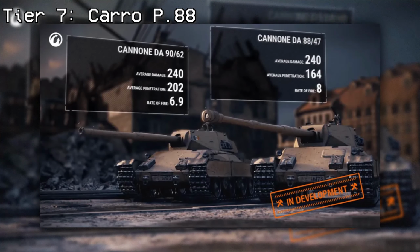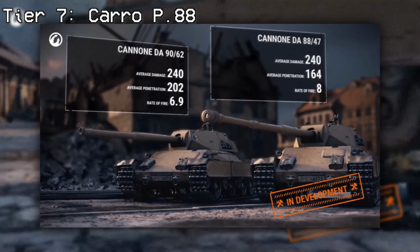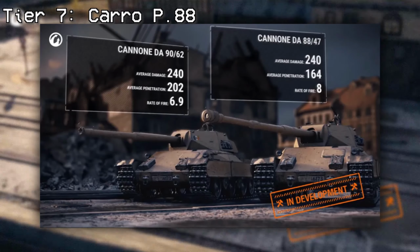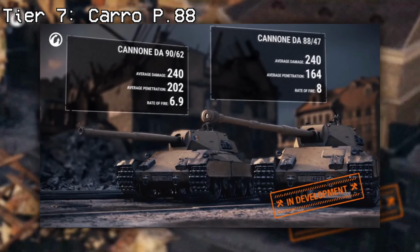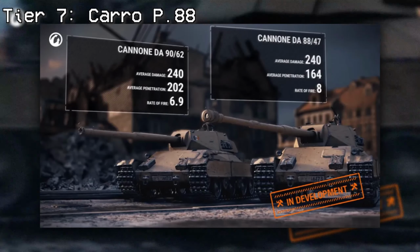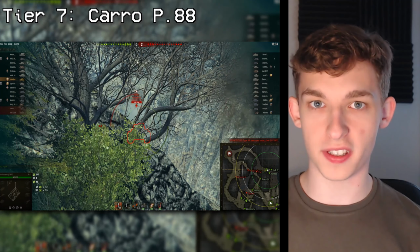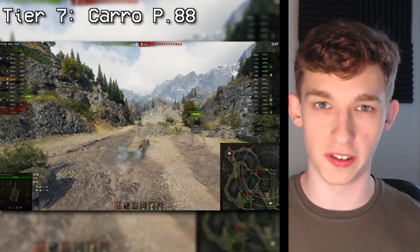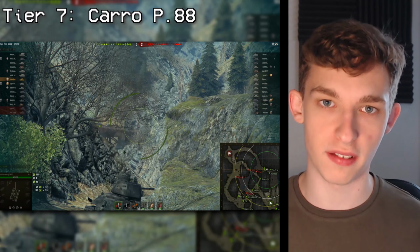The average damage is the same, being 240, but the penetration on average is 202mm, which is a huge advantage, especially when you're up against tier 9 tanks. The rate of fire, however, is 6.9 seconds, so you sacrifice 1.1 shells a minute. What makes this tier 7 tank really good is that its penetration is really high on its top gun. That 202mm is better than most tier 7 heavy tanks.